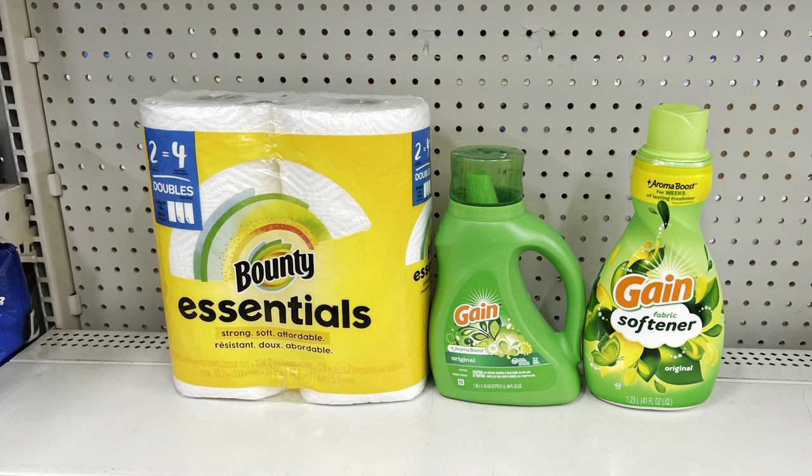And then for this scenario, you could pick up the Sparkle paper towels at $3.75, use that dollar digital, pick up the Gain liquid at $5.50, use the dollar digital, pick up the Gain fabric softener, or remember any of those other Gain products at $4.50, use the dollar digital. This would bring us to $13.75, and then we end up paying just $10.75 before tax.